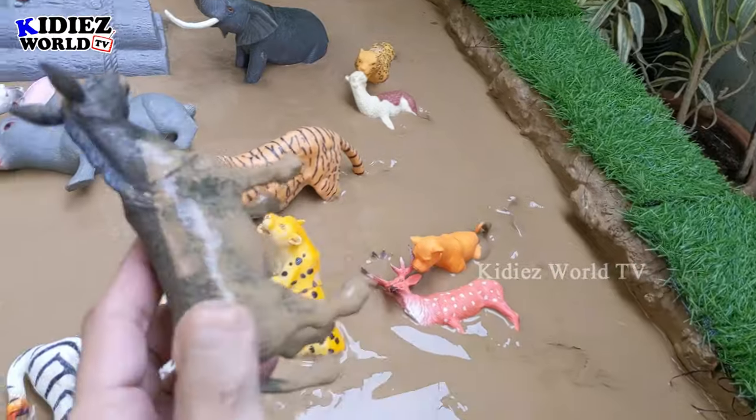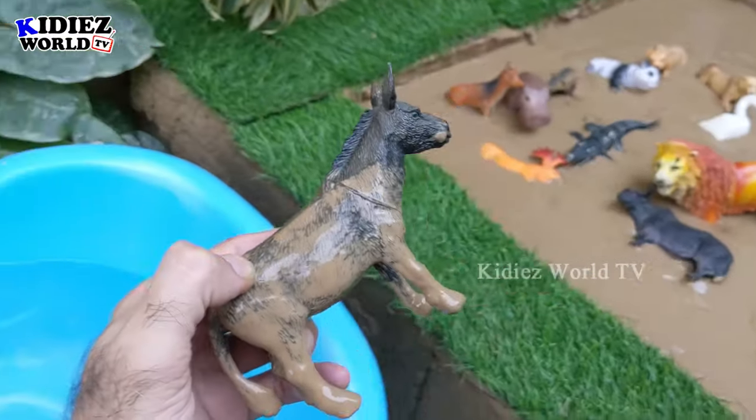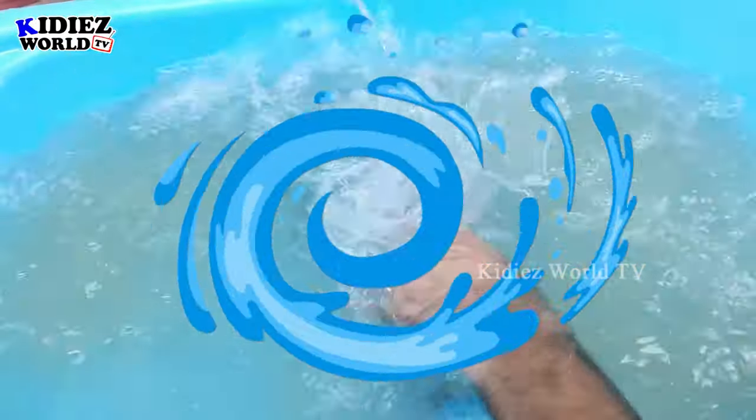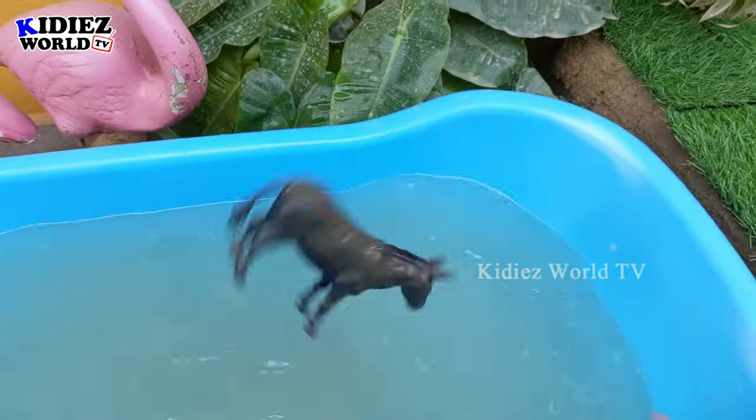Wow, we just saved this donkey. And this donkey is so muddy. Let's wash this donkey. Here we go, donkey.